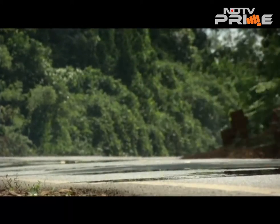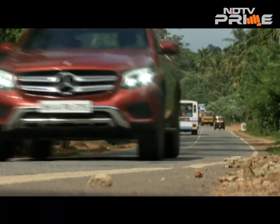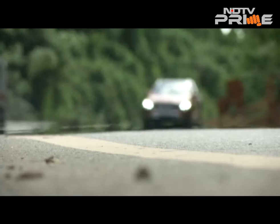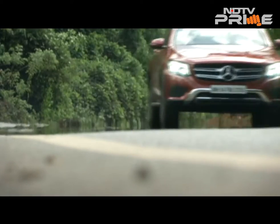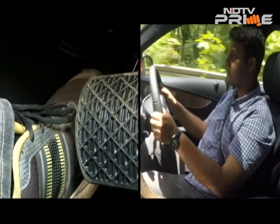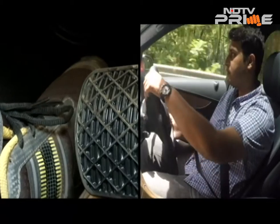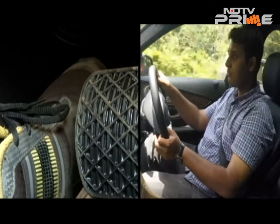The steering feel is good and the drive experience is more or less similar to the C-Class. There is a bit of roll though at higher speeds, and that's because of the soft suspension setup. What nags you though is the lack of grip on your left foot on the dead pedal. The absence of any rubber or plastic on it makes your left leg wander for a strong foothold.